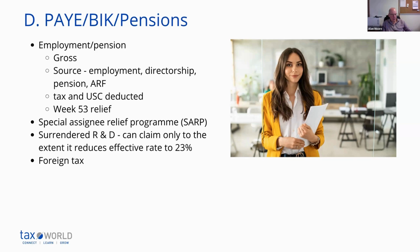Now, the SARP relief, special assignee relief, you need to declare if you're actually claiming that. And for those of you who are interested, Revenue are quite sticky on claims for SARP relief, and there's been 3 tax appeals already this year in relation to that. And if you happen to use our AI system, Azilia, you can ask the bot, have there been any tax appeals in relation to SARP in 2023? And Azilia will happily tell you and give you little details of the claims.